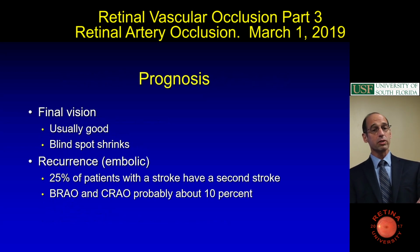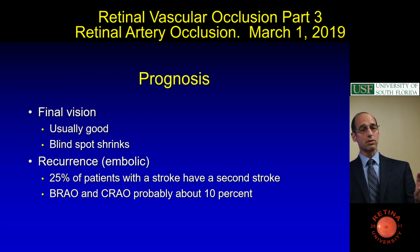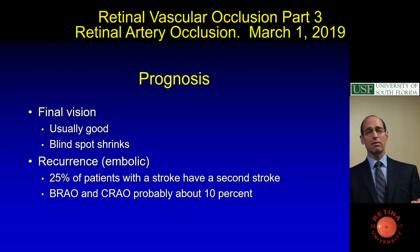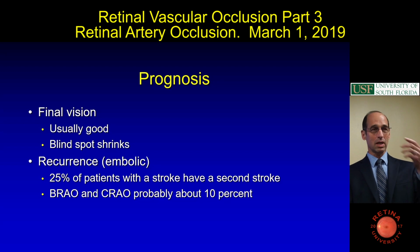Prognosis is good. So most of the patients have good vision. The blind spot usually shrinks. I was looking for data on recurrence of embolic branch artery occlusion. I couldn't find it, but I've seen it written some places. So when people see you, the things they want to know are: am I going to get better? Is it going to happen again? Those are the two questions I get most of the time.